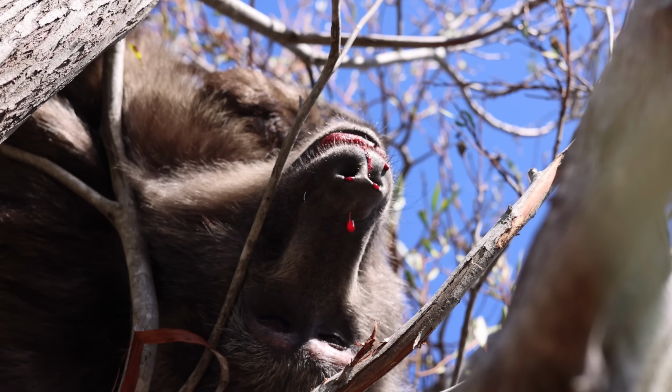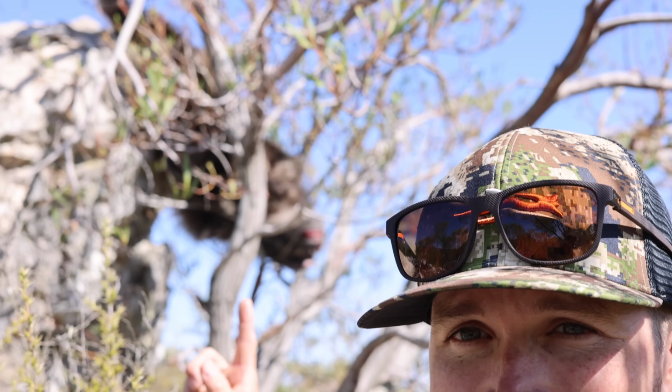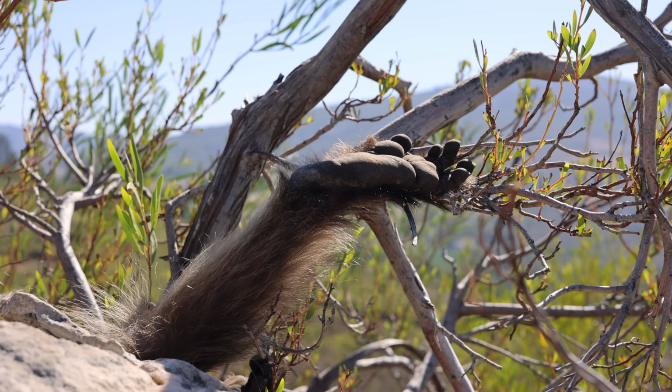Alrighty, so we have found the one we shot in the tree, and guess what? It's still in the tree. I'm going to leave it there as a warning for the other baboons. Now we're going to make our way back to our rifle all the way over there. I'm actually going to arrange this back so that when you guys watch this the first time, we'll actually have the distances of these shots.